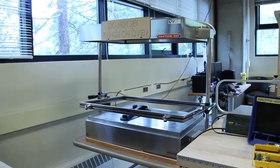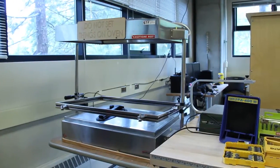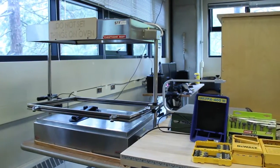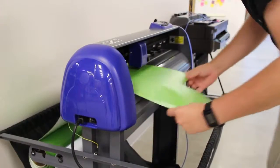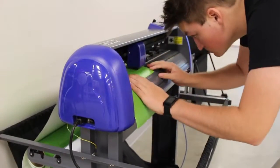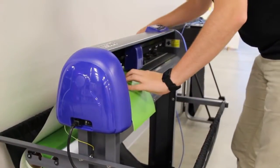The vacuum former heats plastic so it may be hot, including the entire metal frame. Our vinyl cutter should only be used to cut vinyl intended for decal. Do not attempt to adjust the blade yourself. Ask staff for assistance.